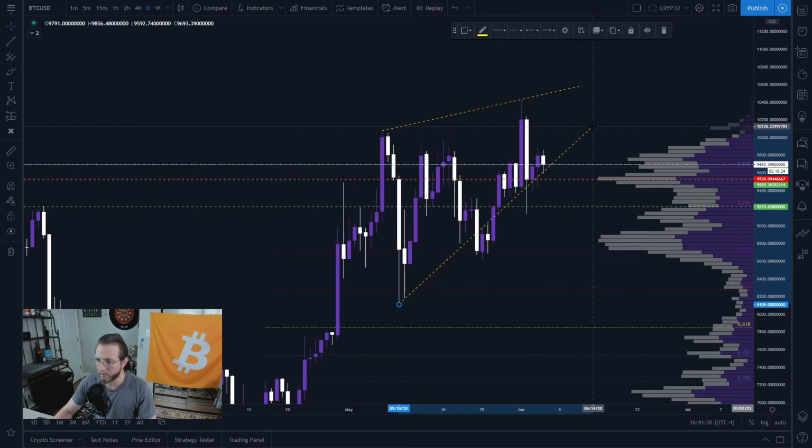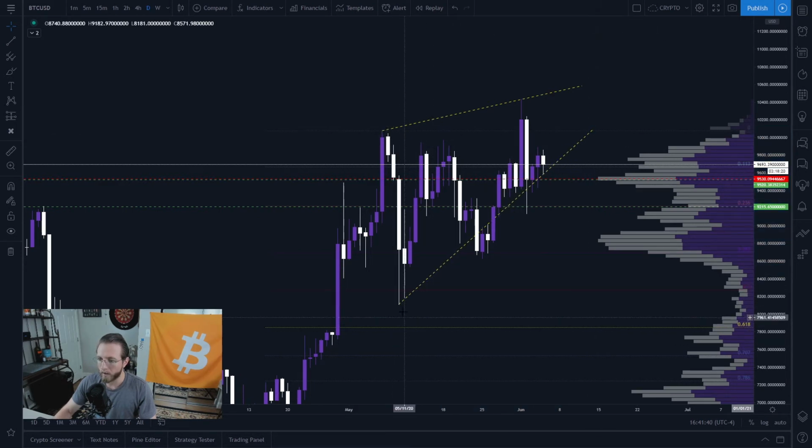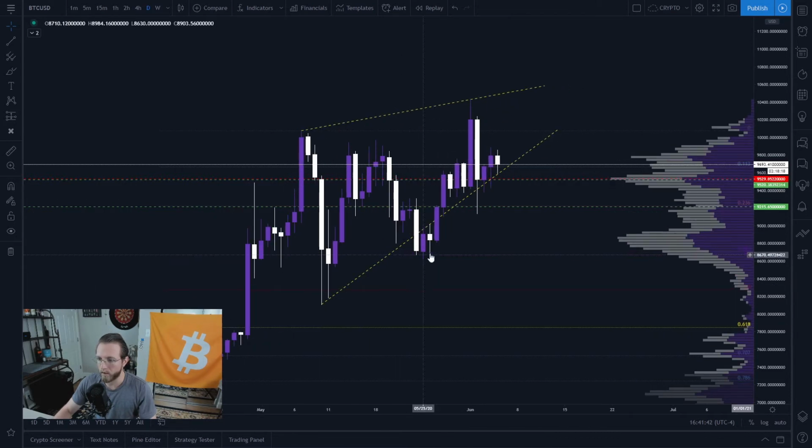We've been testing this trend line. If you connect these two wicks down here on the daily chart, we kind of had a throw over. We tested the upper part of this trend line, which defines this upper trend line. And now we just retested the bottom of this, and the bottom is holding support, but really for how much longer?